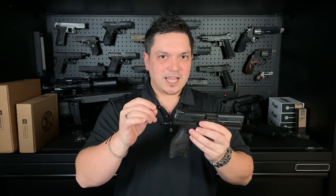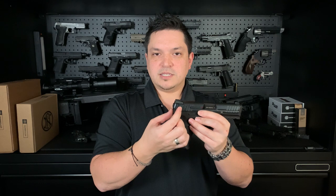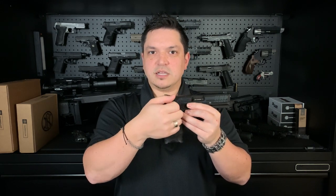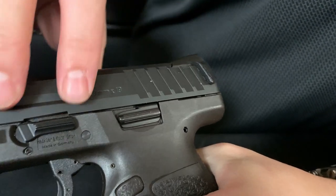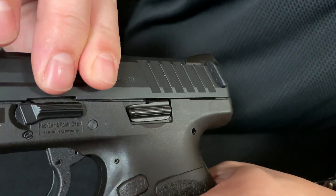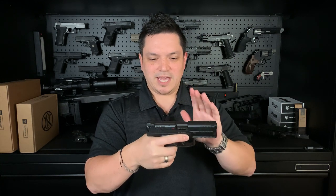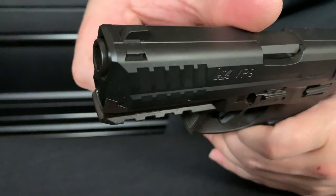And I really like the Shield EZ 9mm slide, the rear serrations, because it has this kind of little lip to it at the very end. And you can't really compare that to this per se, but in this respect you can. It has that little lip at the end, so you get that extra little grip that I really like. So the slide overall, I am a big fan of this.